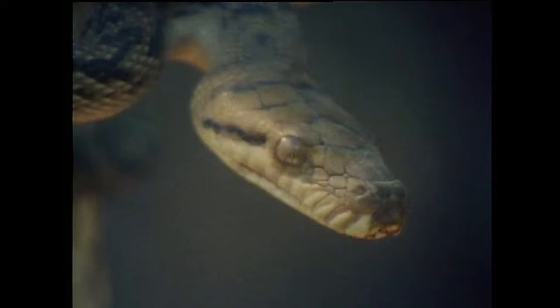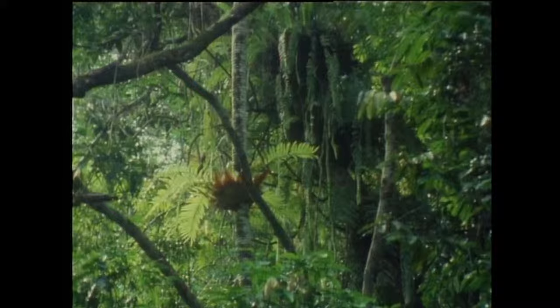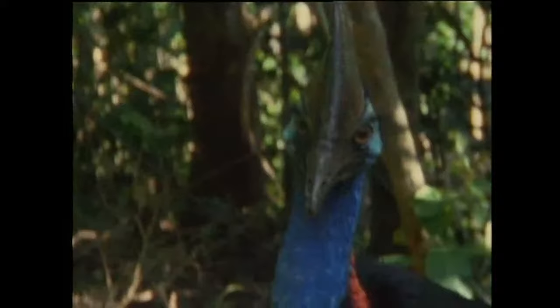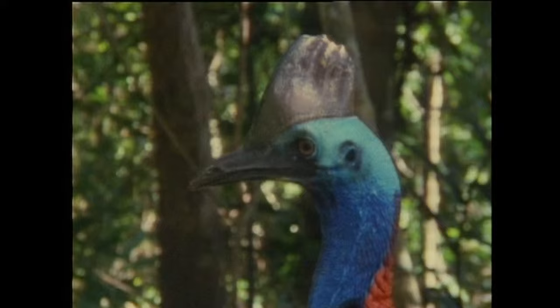Here we are in a living museum. 1,000 trees to the acre and ferns on all of them of every conceivable kind. Animals like the cassowary. This bird is a living relic of a time when Australia was covered with rainforest, and they have remained virtually unchanged since that time.